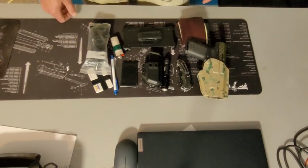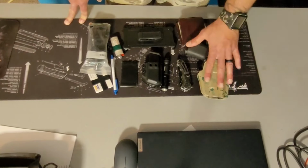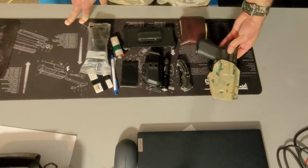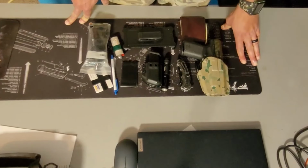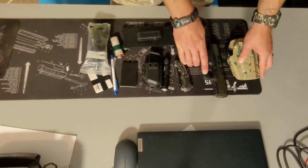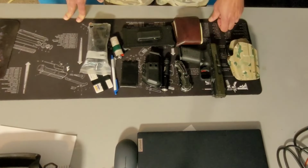Every once in a while, depending on what I'm doing that day, I might change out my, so this is outside the waistband holster, right? Just on your hip. If it needs to be concealed, I'll have a concealed holster, or if I know I'm not going to be back home before dark, I'll have my other pistols that have lights on them. Typically, everything else stays the same.